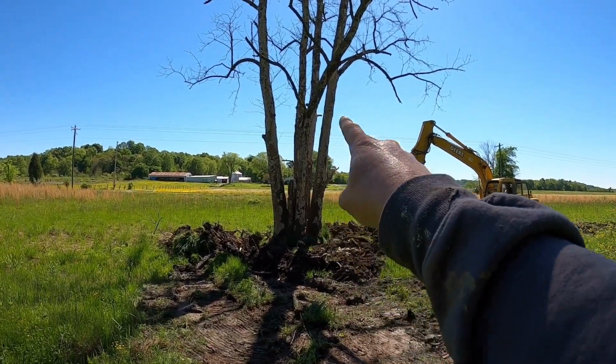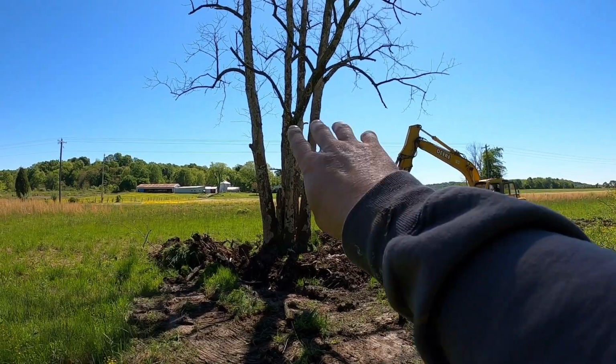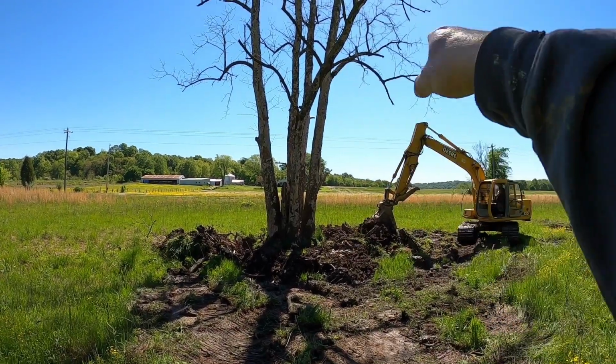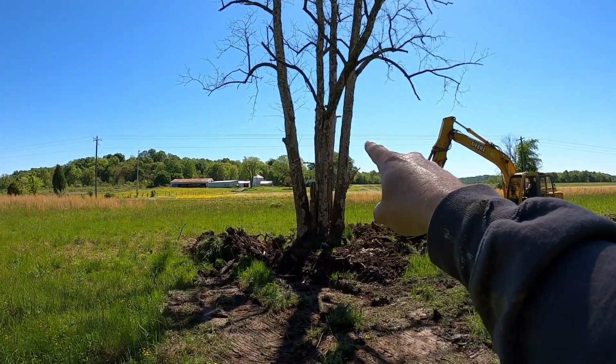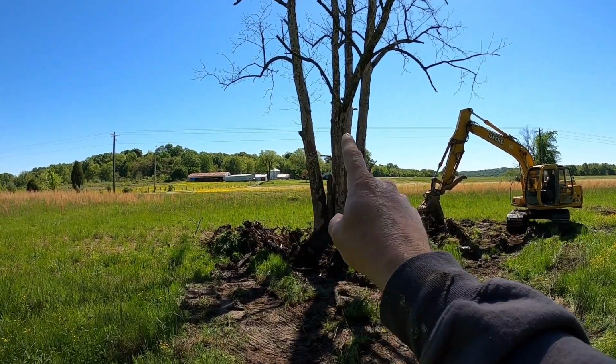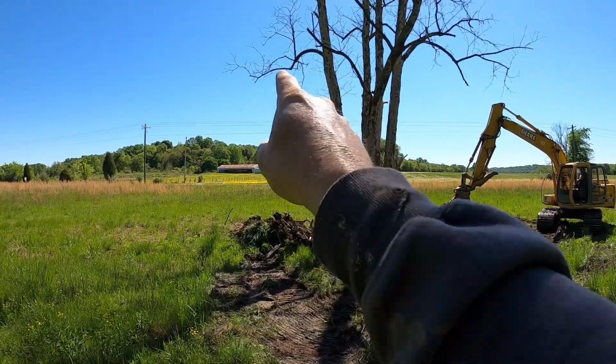I think I'm going to offset myself from the big one on this side of it, so if for some crazy reason it falls, or a limb comes out of it, it's going to fall beside me. Try to get this one here down. If I can get this one down, that one and the one behind it are leaning that way, so we'll take them out that way.